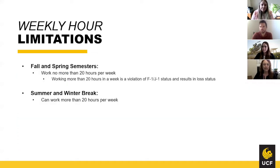So there are limitations to on-campus employment. Keep in mind, when you were granted a visa, it was to come to the US to be a student and to study. During the fall and spring semesters, you can work up to 20 hours a week for on-campus employment. If you work more than that during the semester while classes are in session, it is a violation of your status. And that can have very severe consequences up to and including termination of your SEVIS record. During summer break and winter break, you can work more than 20 hours a week on campus employment.